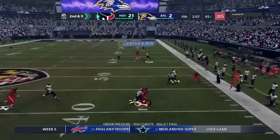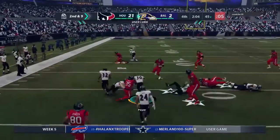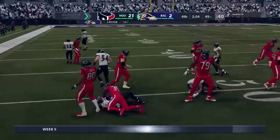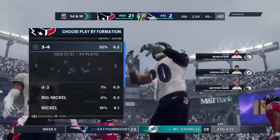Flushed out right. Into heavy traffic, and it's intercepted. Picked off by Jordan Poyer. And he'll return this one just shy of midfield to the 49.